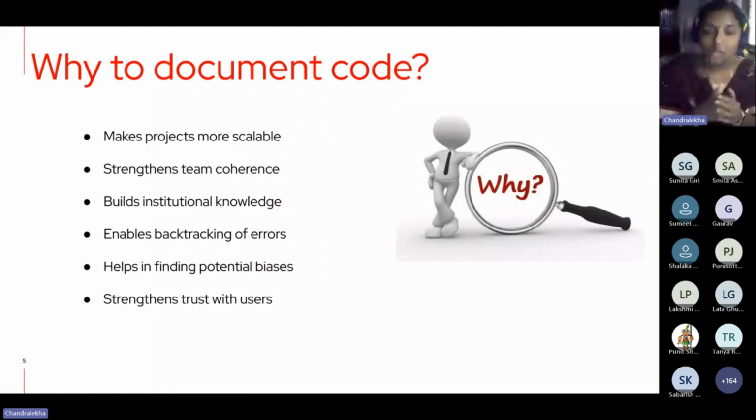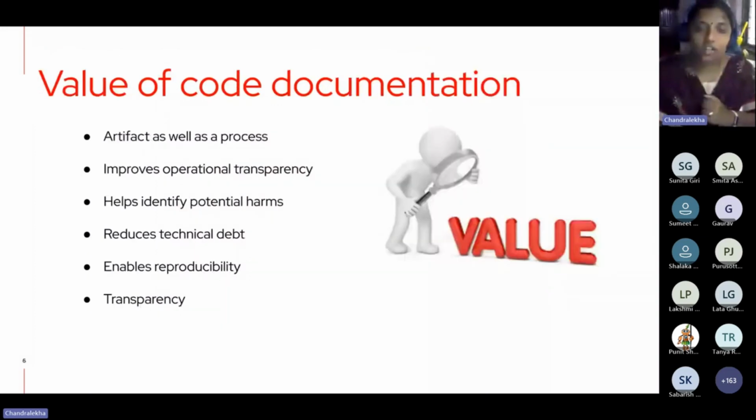Documentation makes software projects and models more robust by helping teams identify gaps and potential biases. Finally, it also helps build trust with users and consumers by enhancing the understanding of the models. So now we understand that the few lines developers write are really important because they have many advantages. What is the value of code documentation, and what is it actually going to help us with?